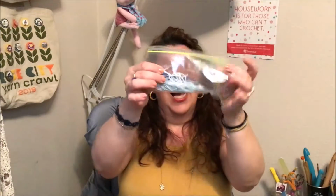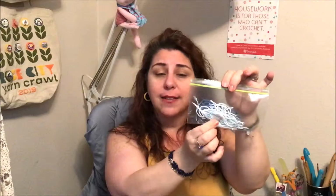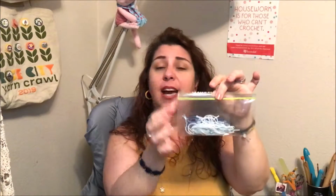So what I'm saying is you can use anything. You can even use Ziploc baggies, which, by the way, I use. As you can see, I have yarn in here. These are cuttings from one of my latest projects. These are the snack size. Sandwich is too big. Unless you're using really super chunky yarn and cutting a lot, you're not going to really need it. Generally speaking, the snack size works great, if you're looking for a reference.